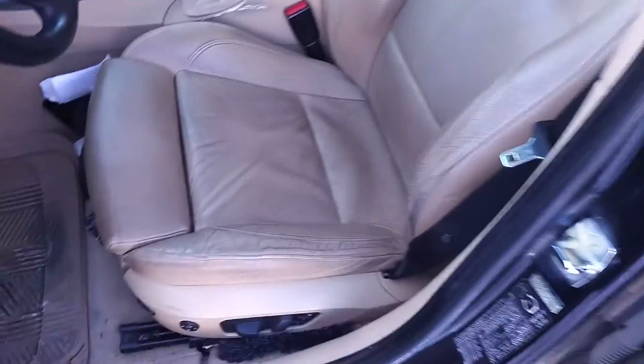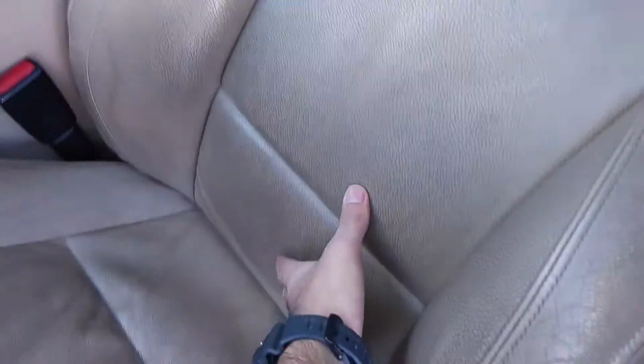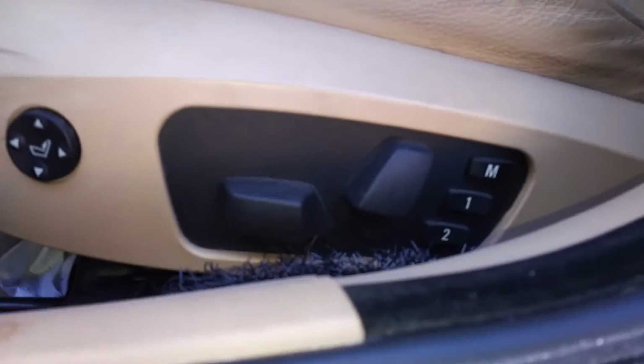The seats in this car are very nice. This one has a sport package. As you can see, the seats right there. This bolster can come out, you can push it in or out. This, you can push it in or out. You can bring this part in or out, up or down, and also here. As you can see, there's so many controls. I think it's an 18-way seat. So many controls there. It's a very nice seat.